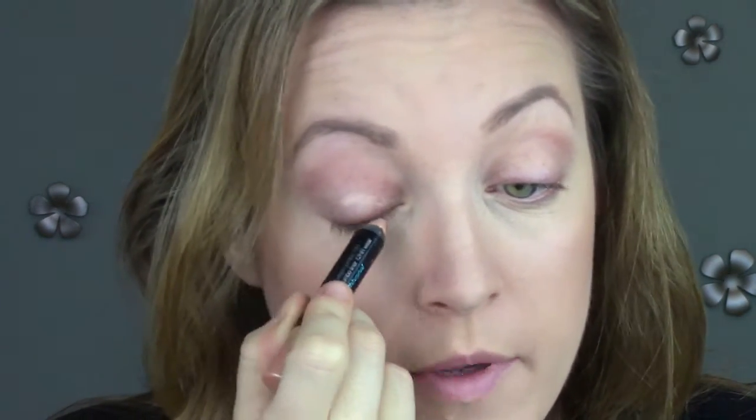And I'm sweating. To make the eyeshadow more vibrant, I'm going to take a cream shadow stick. This is a Sephora Jumbo Liner, and this shade is, I think, Champagne. Beige. I was wrong. It's beige, but it looks like champagne. And I'm just going to put that all over the eyelid portion and blend it out with my finger.